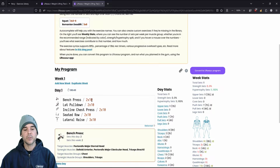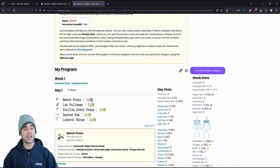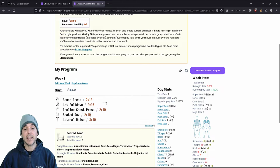All right. So basically what I've done, I've written down bench press, and that's all you have to write. You don't need to write more, but I did a slash and I said 2 by 10. Basically what that means is 2 sets, and it's going to ask for 10 reps. Now I can go and change that. I can make it RPE. I can make it progression. I can make it whatever I want it to be. I just did 10 reps. And you kind of learn how to enter it in as you go.